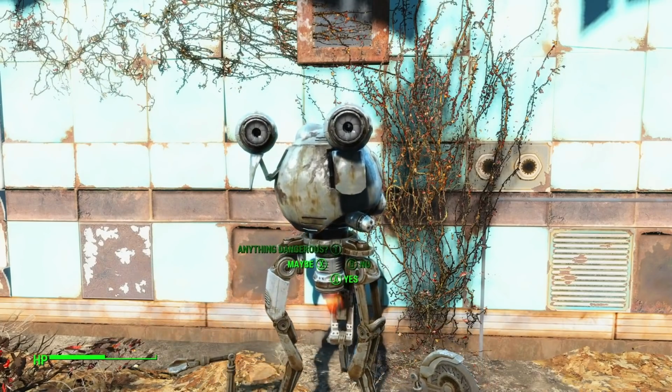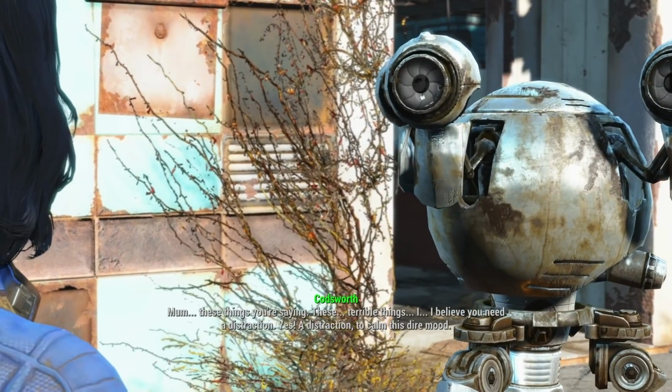Yeah, you can search for a new job, Codsworth. You suck.